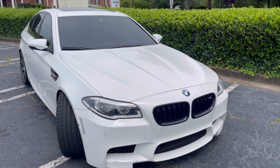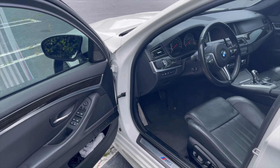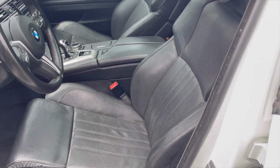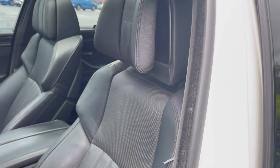Then you're going to have another look at it before I go inside the car. All right, so here you have it inside the 2015 M5. The seats are different than your regular 5 Series. These do have the adaptive seat where if you turn a corner, the side bolster will hug you in or release. Same goes for the front.